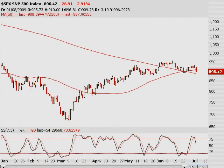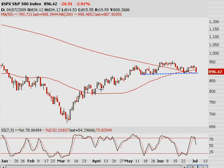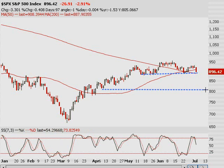It's a holiday weekend, so I'm going to keep this pretty short and sweet. From a technician's point of view, I think the thing that everyone's watching right now is this little head and shoulders pattern, which is growing ever so close to confirming in the S&P. Once that does, it points to more downside in stocks, probably right down around the 800 level.